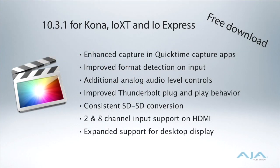We just released our 10.3.1 firmware update. Again, another free download. This brings some more capabilities to Final Cut Pro 10. There's some very specific features that are addressed in that. As well as our Kona cards, it's also supporting the IO-XT and the IO-Express, which are both the external, more portable solutions in that space.